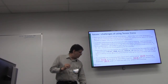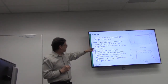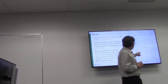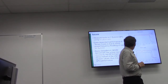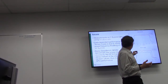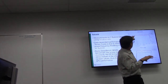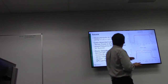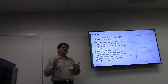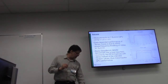There's kind of an interesting reason for this: it has to do with power throttling. Here's a test on one GPU. If you're computing on zeros versus computing on a matrix of random numbers, it takes more power. It goes up to the 300 watt power cap of the GPU, and this forces the frequency to throttle down, and so you lose performance. It was a curious effect, kind of hard to figure out what was going on and track down, but interesting.